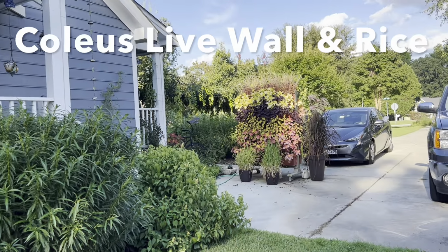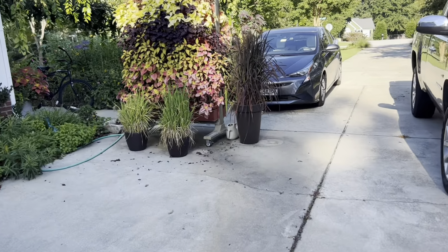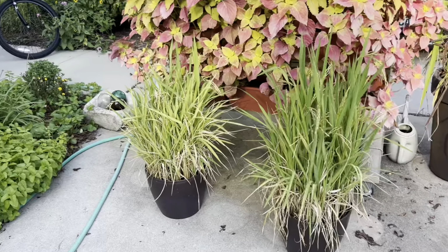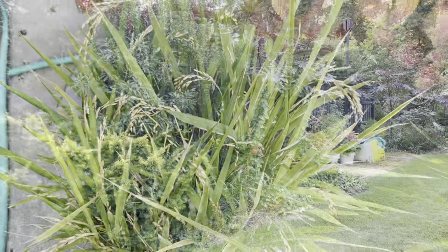So back to the garden tour. You can see the living wall is rocking. The rice is in bloom. It's already setting seeds in these smaller pots. This seed is basically ready to be harvested. I'll do a video just on rice.